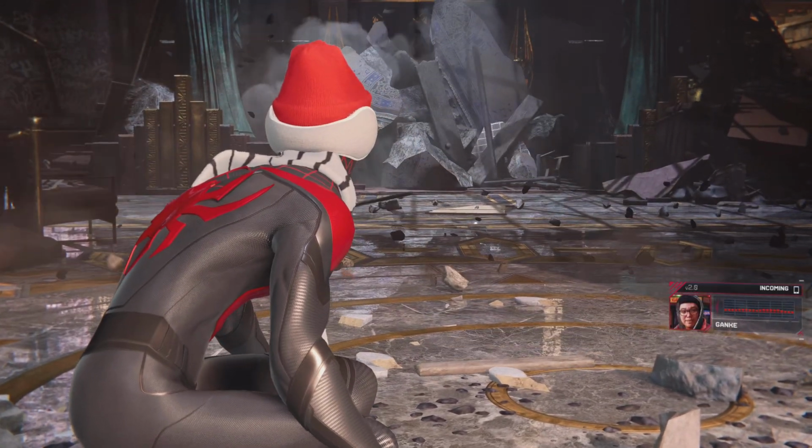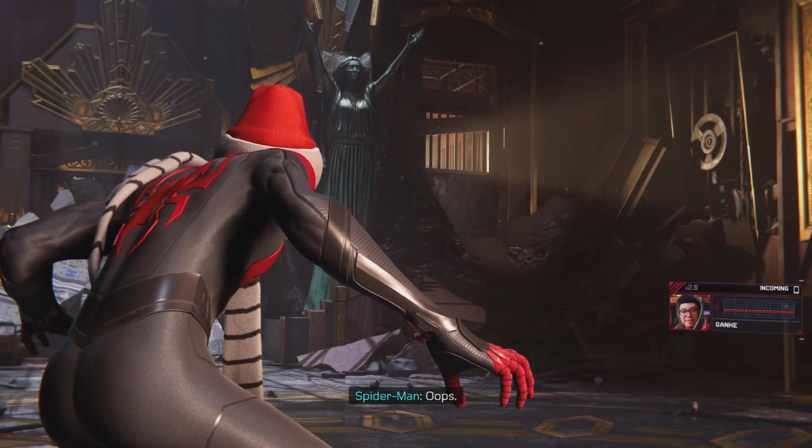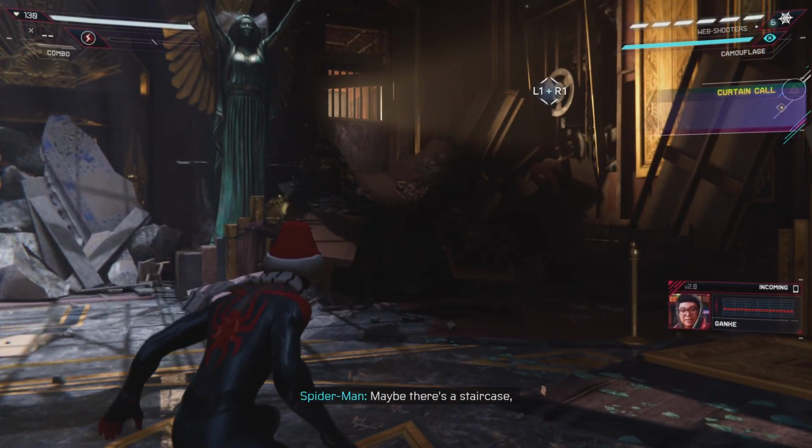One way to make an entrance. That was the way to the main auditorium. Shoot. Oops. Maybe there's a staircase. Or an elevator.